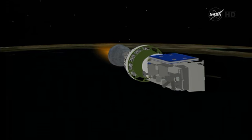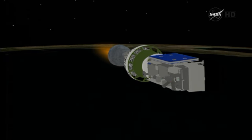Up on 6 minutes. Mark, 6 minutes into the flight. Altitude now 91 nautical miles. Downrange distance 516 nautical miles. Velocity 12,820 miles per hour. Second stage will cut off 10 minutes, 23 seconds into flight.